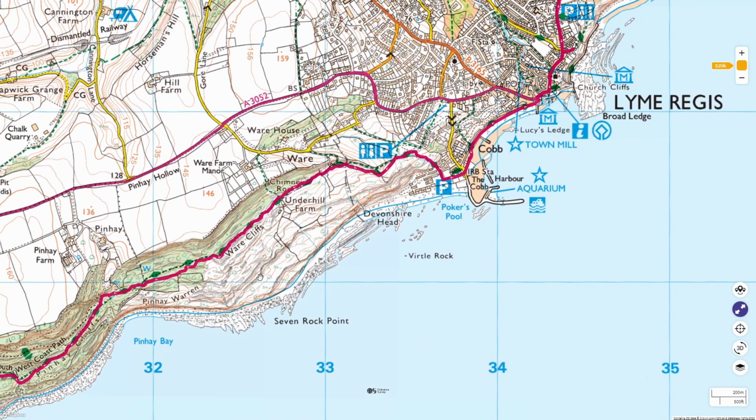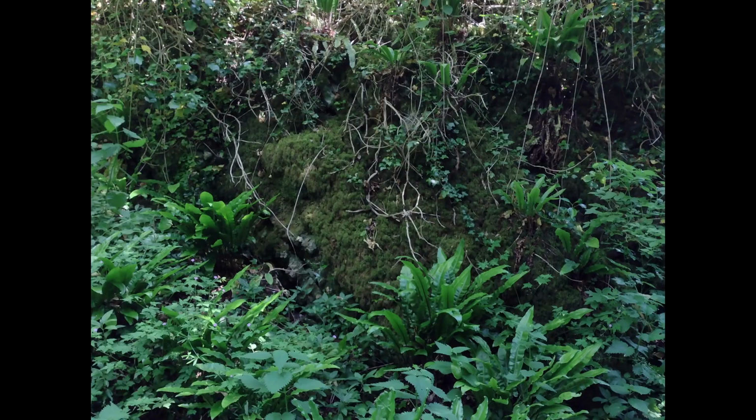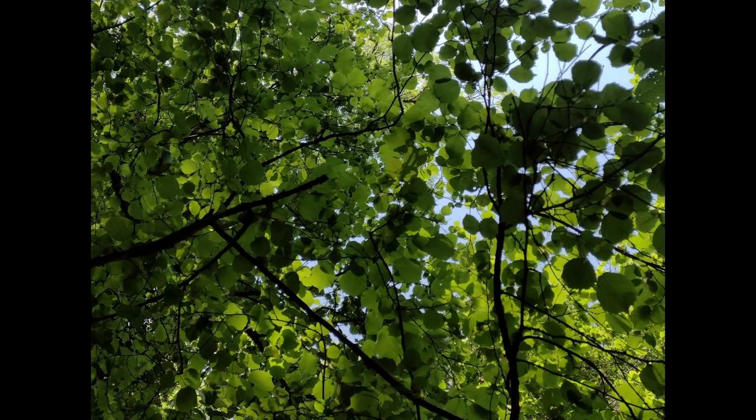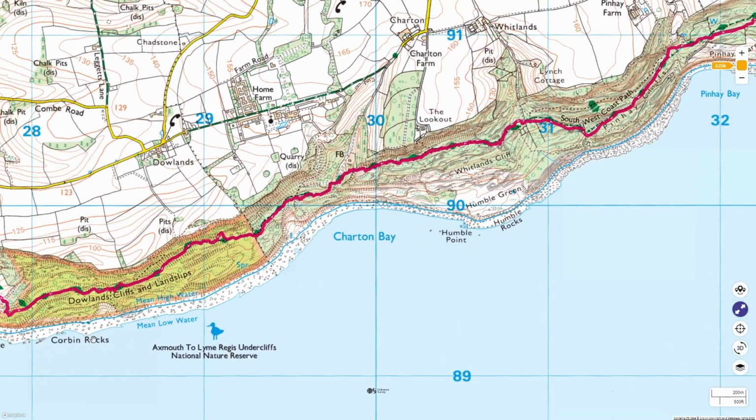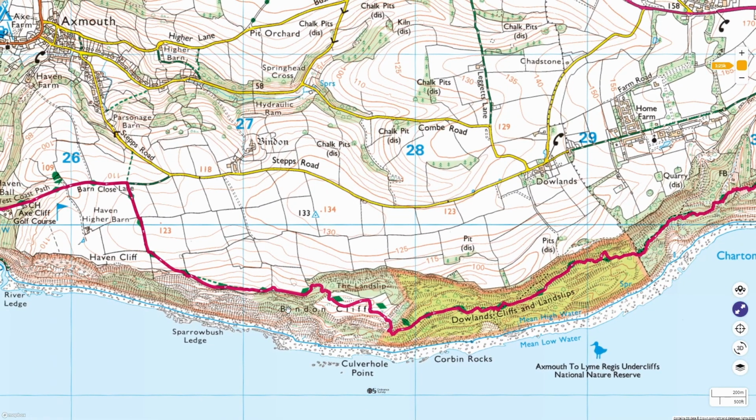And they're absolutely right, it's constantly up and down, really rough underfoot, kind of crumbly, lots of little steps, but it's also really beautiful. The undercliffs are shaded and they're full of lush plants, so it's definitely worth the effort. And then coming out of the undercliffs up onto these cliffs, I met a guy who was walking the entirety of the England coast path, which is absolutely epic.